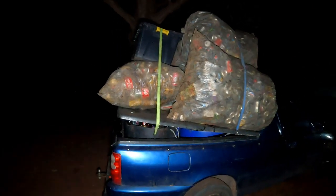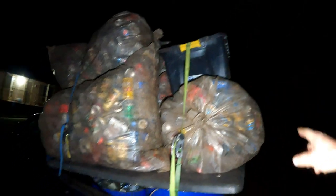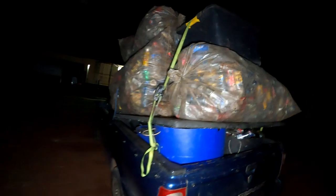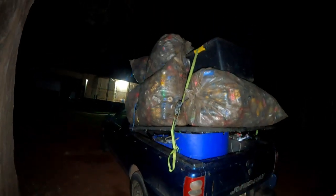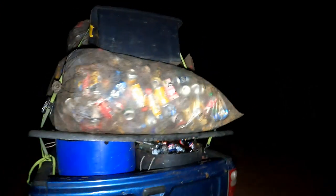How much might there be? We've got six total bags. I'll bring you around the other side, not just one side. She's pretty loaded. There's five in the middle there, one here, so that's six, and there's some cans on top of that as well. And as you can see, there's a whole heap of glass underneath. My estimation is maybe $250, but we'll see. Try and raise a few funds for him.